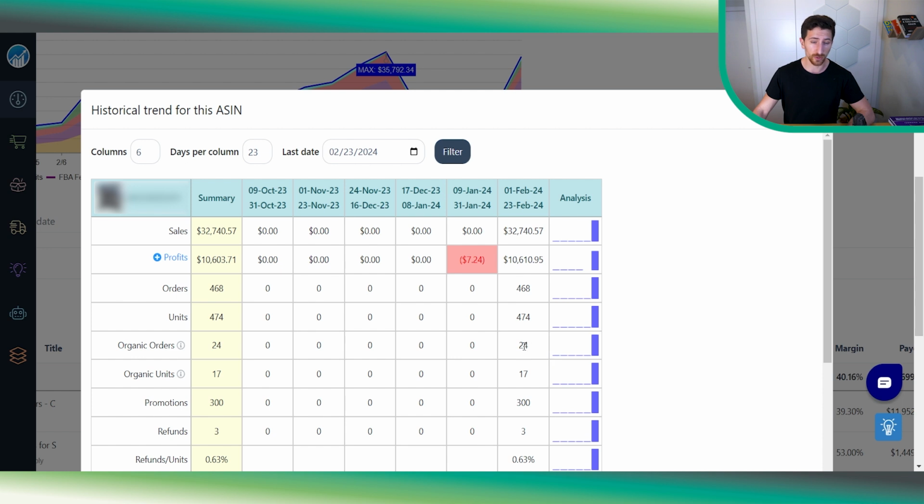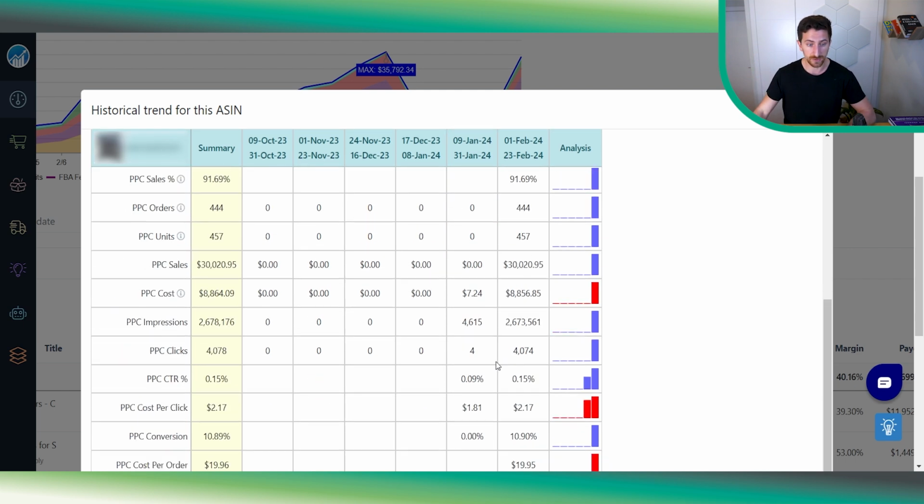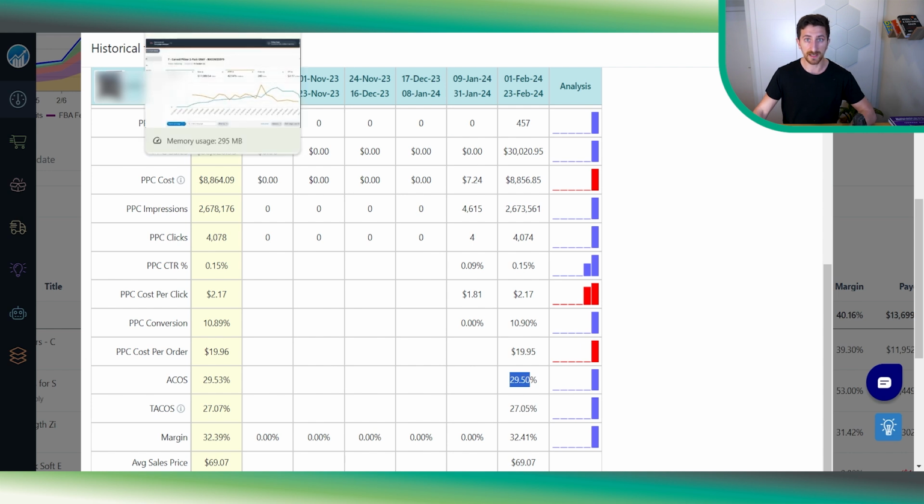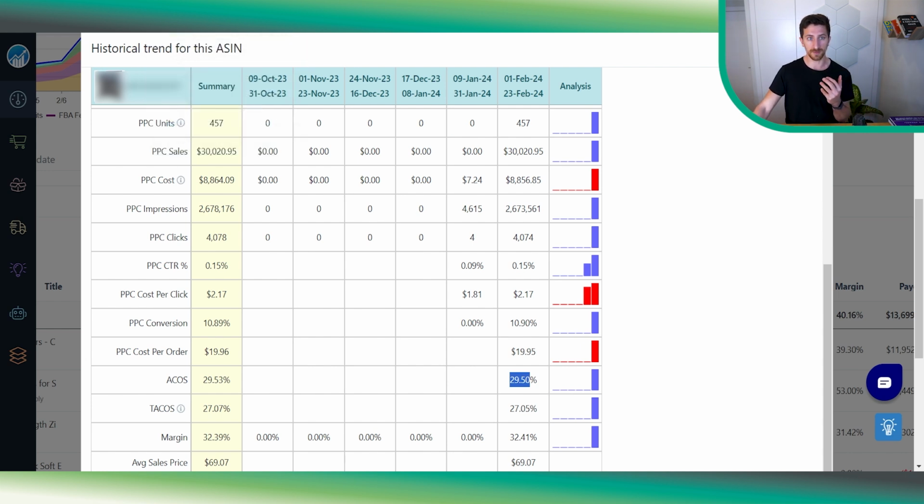We got not many organic units because we got a lot of promotion. And this is another takeaway for later on in the video. But these are the results in terms of TACOS and ACOS. We are with a TACOS of 27% and an ACOS of 30%. So not too bad, to be honest, for a new product. So these are the results of the campaigns. Let me share with you the logic of our PPC campaigns.